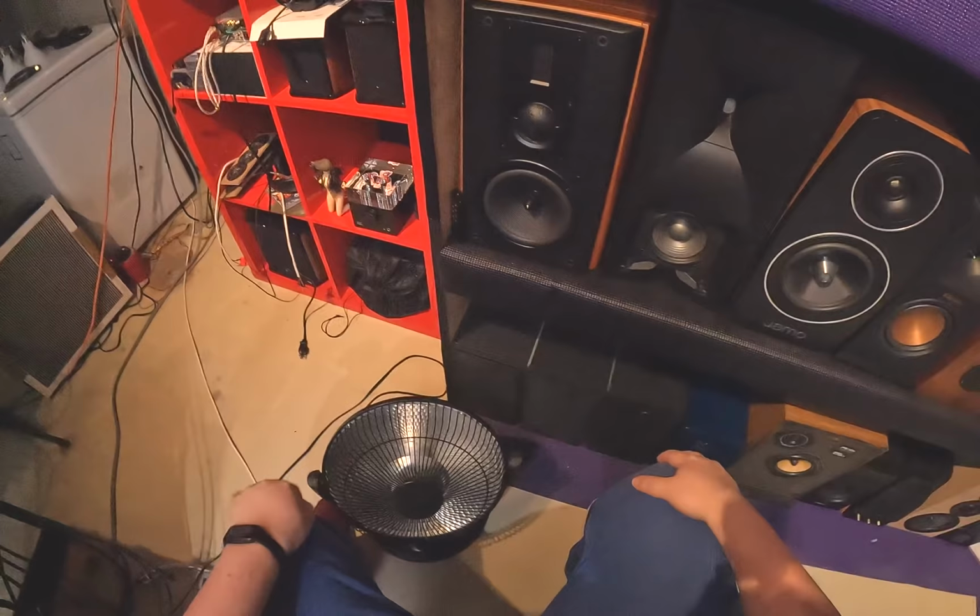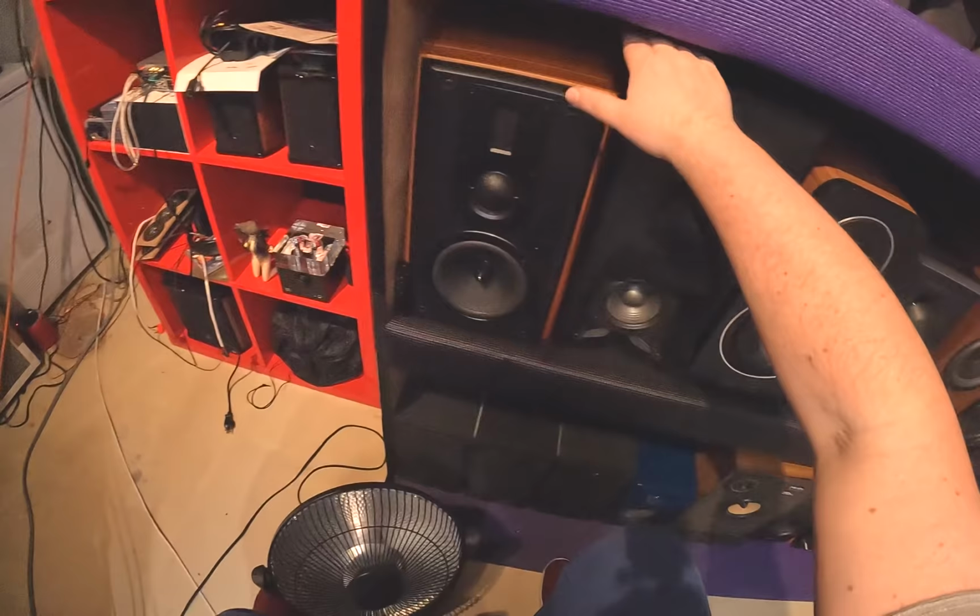So yeah, these are beautiful. These have their place, and they're an amazing passive speaker. These beat them. Probably on par, beats everything else. These are winners.